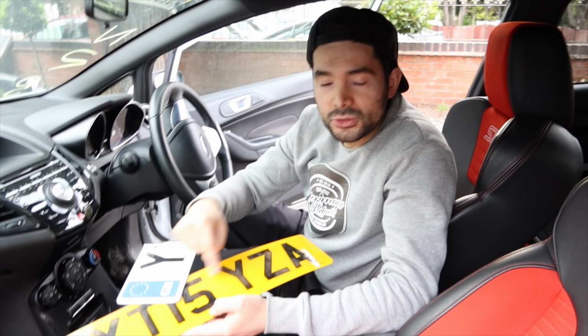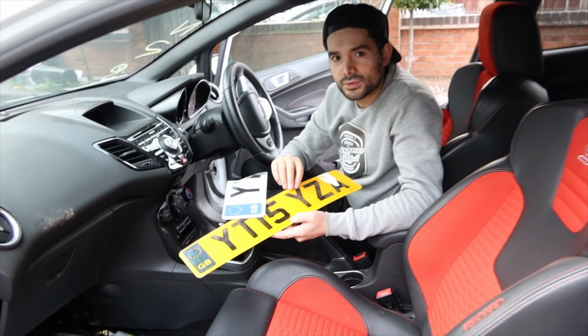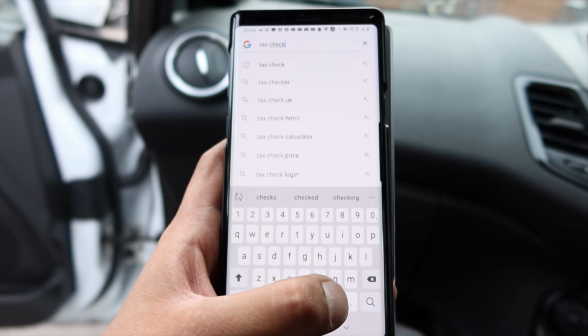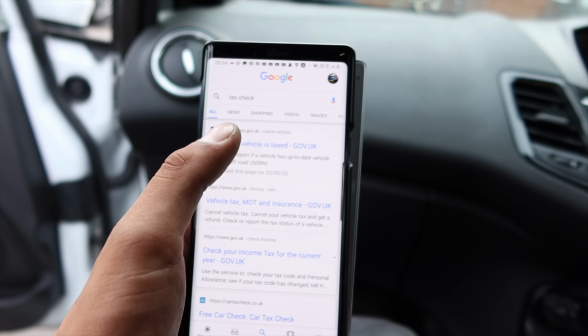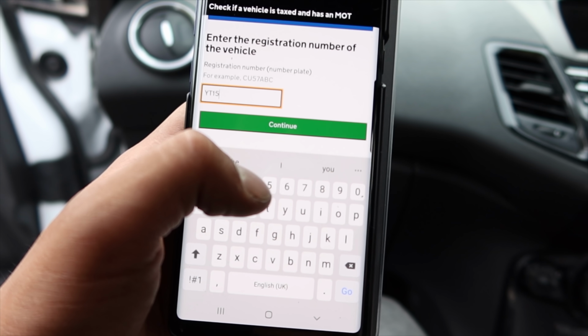Do you reckon if we type that into a search, that would give us another Fiesta ST? Yes, it'll be the white one. Let's go on tax check. What's the reg? YT15 YZA.